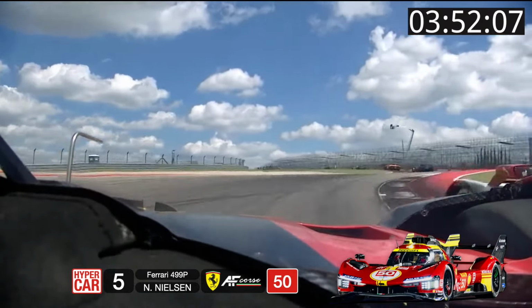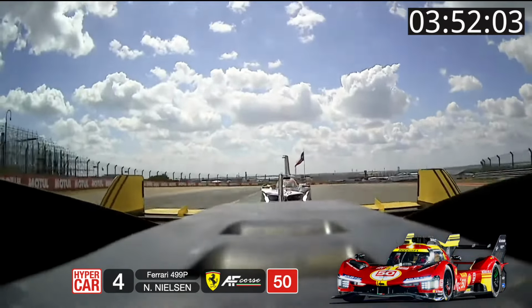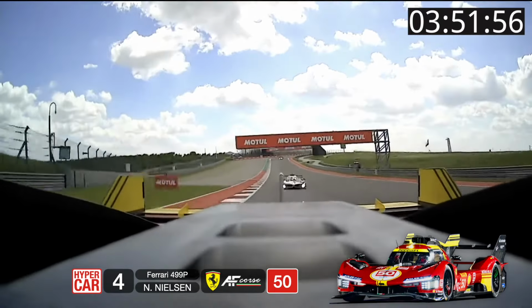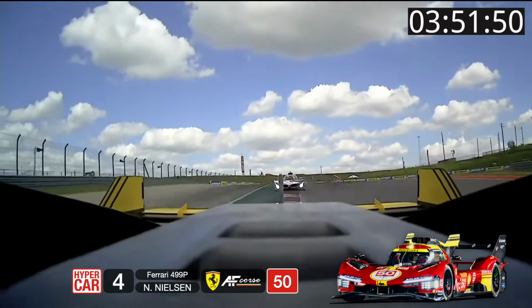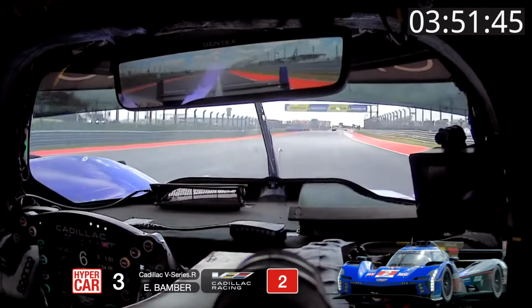Nicholas Nielsen goes around the outside through that right-hander. I said you couldn't make a pass through the S's, but Nicholas Nielsen, thankfully, has proven me wrong once again. An immaculate pass around the outside of Robin Frinz allows Nicholas Nielsen to get ahead of the BMW and to resume chasing down the number 2 Cadillac once again.